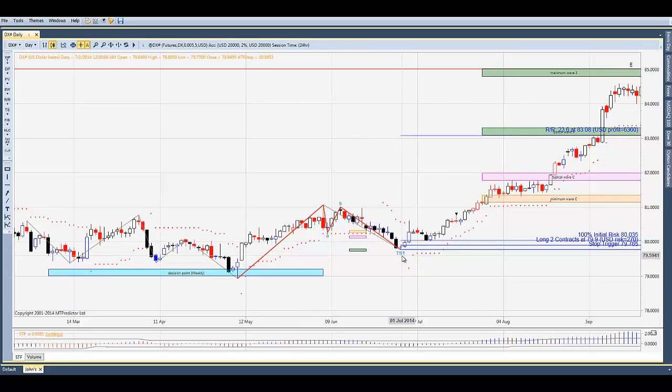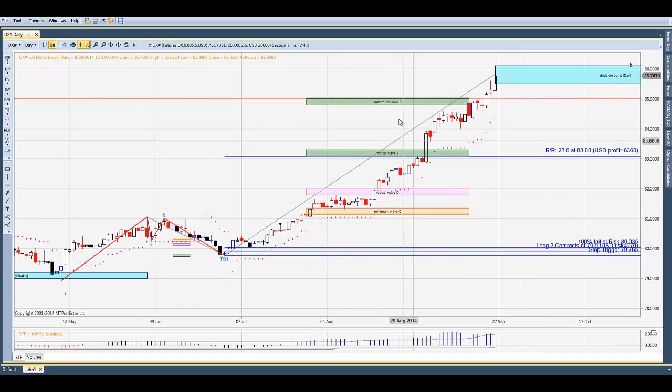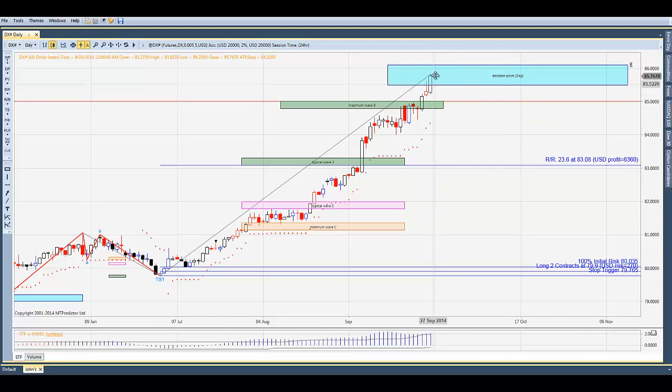That's where Elliott said the best time to be a buyer is: wait for the important low, get the rally off the important low, and then be a buyer on the first ABC correction in the new trend. All right, and this then becomes the wave 3, and you can see the dollar blew through typical wave 3, maximum wave 3, and we're at a decision point off of the daily chart here in some resistance. So we may get our wave 4 pullback in here.